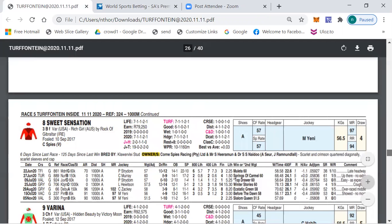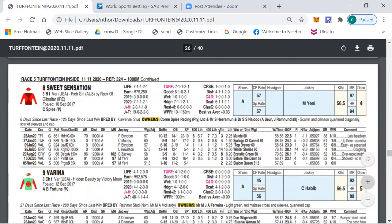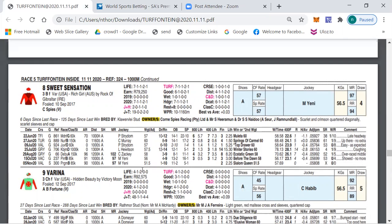number 8, Sweet Sensation. Sweet Sensation is running with a huge reputation, has run against some stronger, see the Ecstatic Green, won a maiden at Vaal as a juvenile, not even a juvenile, a maiden played for juveniles, by 5 lengths, and I think Sweet Sensation today in this race will be very hard to beat.